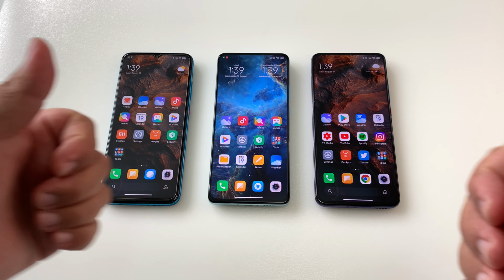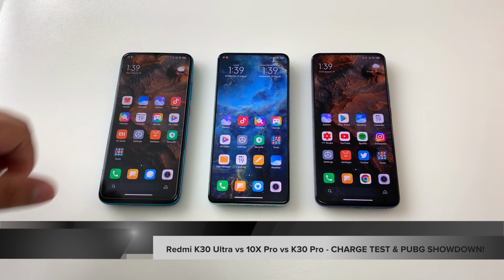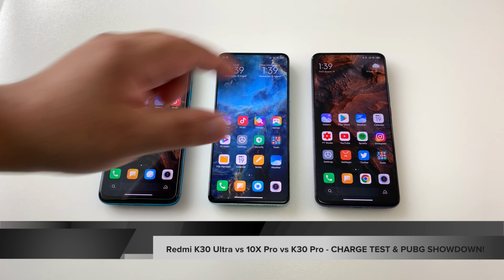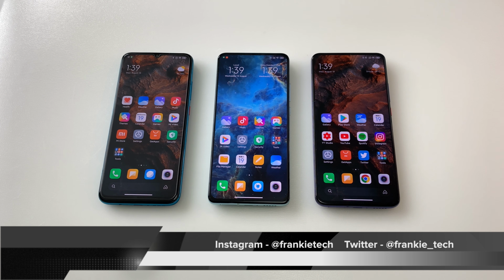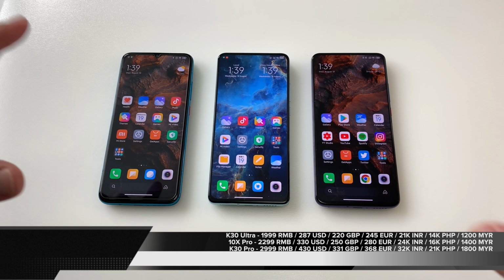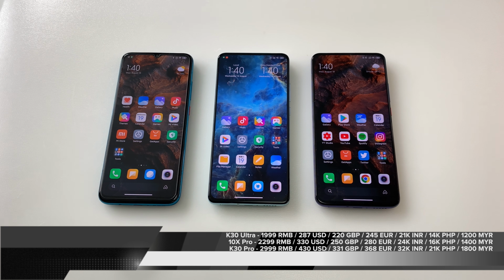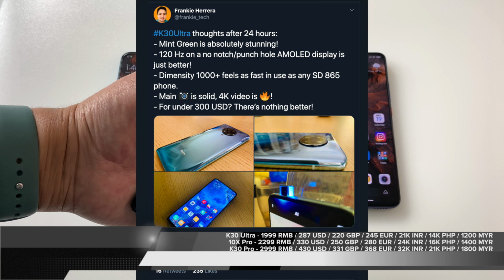Good to see you guys again, and I'm here with part 2 of this epic comparison between the Redmi 10X Pro, the K30 Ultra, and the K30 Pro. Today we're going to be focusing on two key things: my charging test of these phones and a PUBG showdown between these phones. But first off, day 3 here with the K30 Ultra, and I dropped a tweet yesterday that really summed this up.